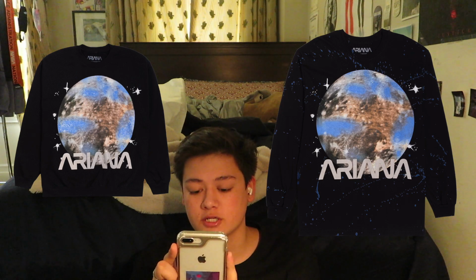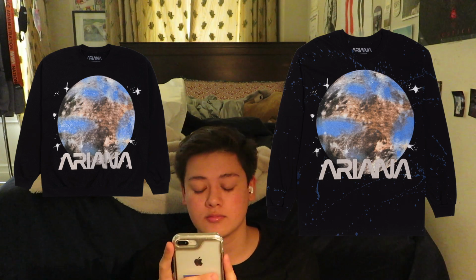They're unique. They're nothing I've ever seen, honestly, from anyone else. I like this even more, and the thing is I don't really wear long sleeve t-shirts. I love the splatter all over. It's so dope. I just love this so much. I wish this was on a crew neck, and I would have bought it.